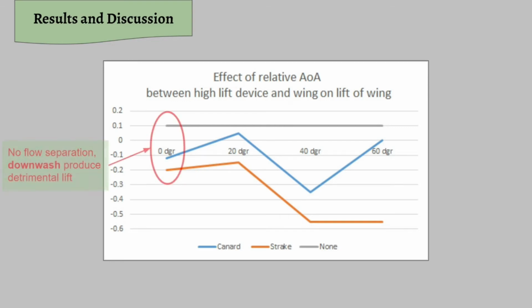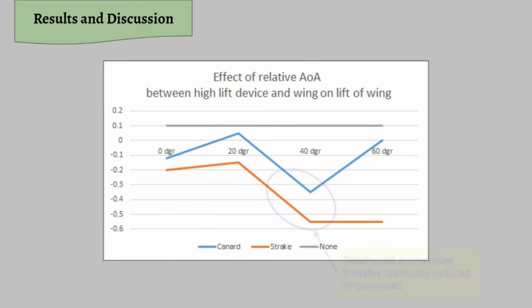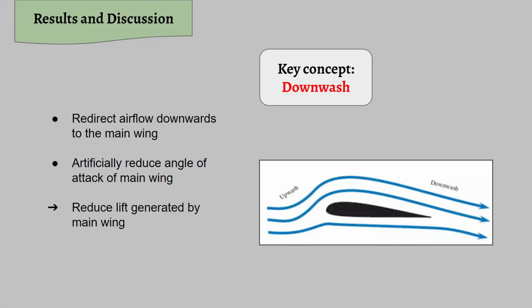At 0 degrees, we believe downwash produced a net detrimental effect on the lift generation of the main wing, while the increase to 20 degrees marginally improved lift performance due to reduced flow separation. Drastic reduction of lift from 20 to 40 degrees was caused by downward momentum transfer, while flow separation only occurred at 60 degrees, with the canards generating sufficient vortices to overcome momentum transfer, while for strakes only sufficient to counteract its effects. A few concepts used in our explanation need further elaboration.